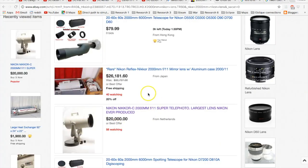You can buy this 2000 millimeter lens. It's on eBay. It's going to cost you on the low end here $20,000. This one's $26,000. It's on sale. It was $32,000. This is just a 2000 millimeter lens. That's what the P900 has. Okay, the P900 is incredible.